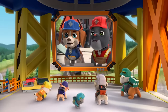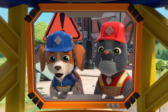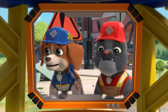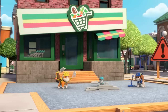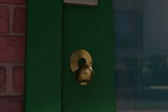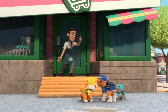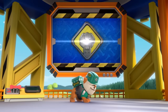Mix and Motor, we need you. Yep, big problem. The branches broke the path and steps outside Grocer Gabriel's store. Come on. We'll be right back. We're almost done. Just gotta rebuild your fence and hang your sign. Oh, why does the doorknob look funny? Ah! The doorknob broke off. Don't worry. We happen to know somebody who has lots of doorknobs.